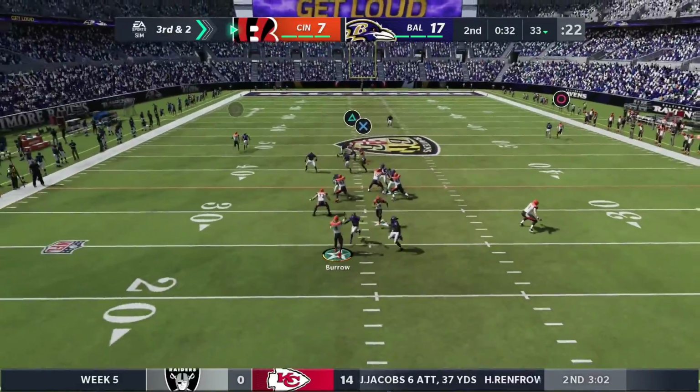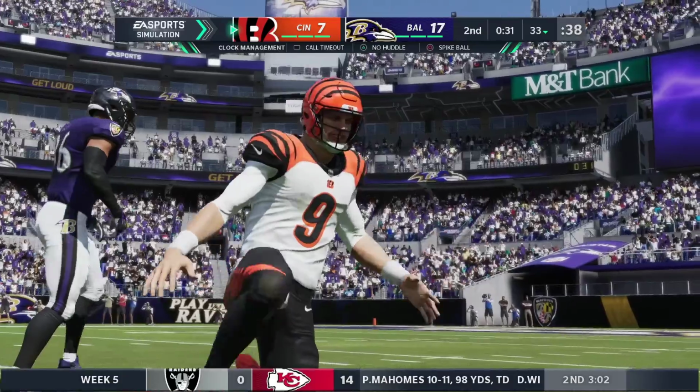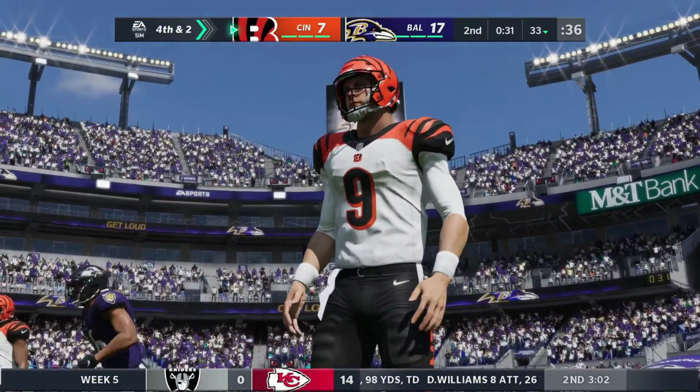Burrow going to fake to Mixon and now look to throw. And that will be incomplete. Intended for C.J. Uzomah.